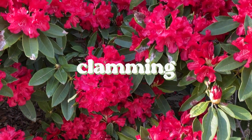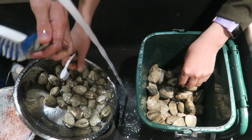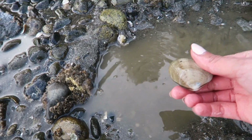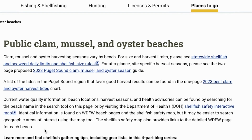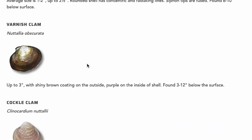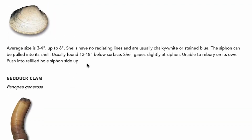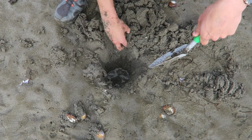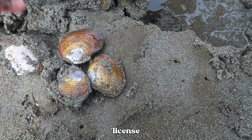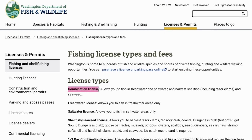Okay, number 8 is clamming. So similar to oysters, you can also harvest clams on public beaches in Washington. There are various different types of clams that you can find, and WDFW lists all of those on their website, so it's easy for you to identify them. Again, similar to oystering, this is something you can do year round, but spring is the best since there's more daylight. You'll also need a shellfishing permit to go clamming, so check that out.